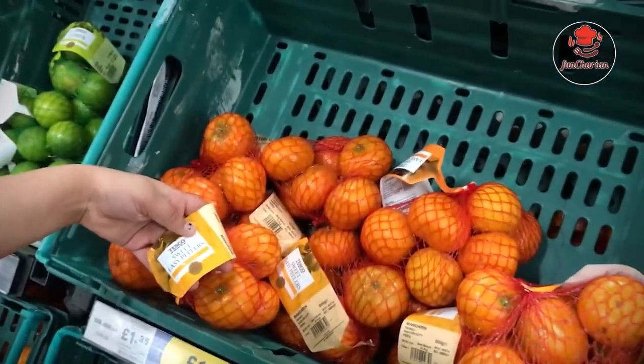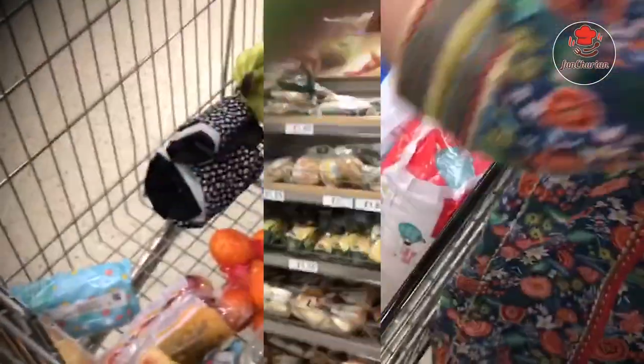We're going to get sweet easy peelers. Yeah, these ones, they can peel easily. So let's put them in.